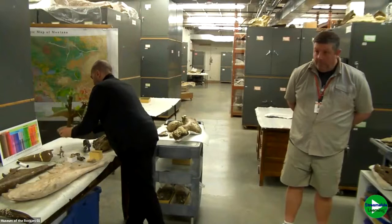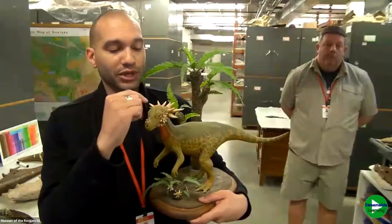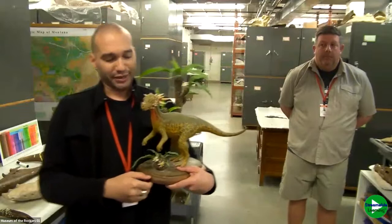Here we go, Pachycephalosaurus. Pachycephalosaurus, sometimes called one of the dome-headed dinosaurs. You can see the dome here. And so the bone that we were looking at was actually part of the cranial dome right here. And Pachycephalosaurus is often portrayed in movies and books as sort of ramming things with its head. Studies of the inside of the dome suggest that this might not have been as possible as thought.